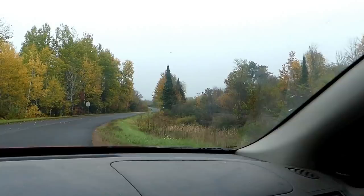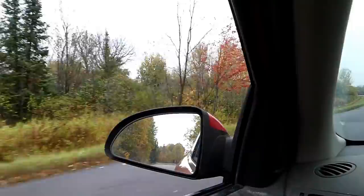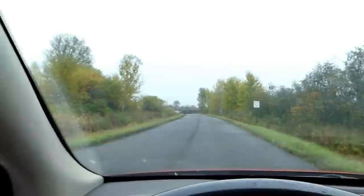Yeah, the fall colors are kicking in here. Mass City, Michigan. Beautiful, beautiful. Anyway, I'm guessing they'll be having a train up here real, real soon.